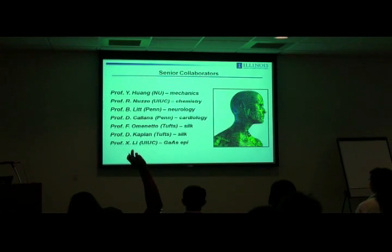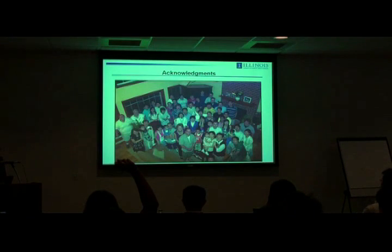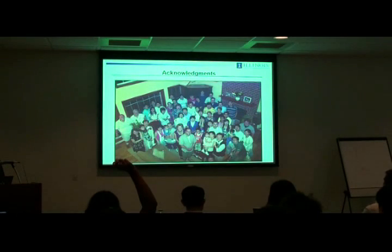So just in conclusion, this is a list of the senior collaborators. It's mechanics, theorists, chemists, neurologists, cardiologists, biomaterials types, as well as double E growers like Shu-Ling Lee, who works with us on gallium arsenide epi materials. And of course, all the work is done by a really outstanding collection of students and postdocs in the group. And we just acknowledge them.